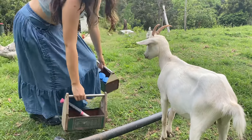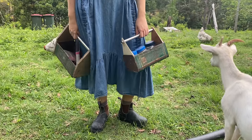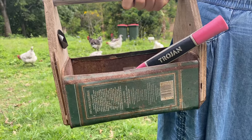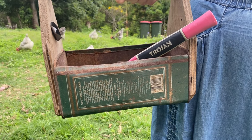These toolboxes were made from old olive oil cans. We repurposed so many things around here. Our duck pen is made from an old metal bed. Our brooder is made from an old trailer. Our fence from an old copper pipe. And our clothes are mostly from op shops or recycled fabrics.